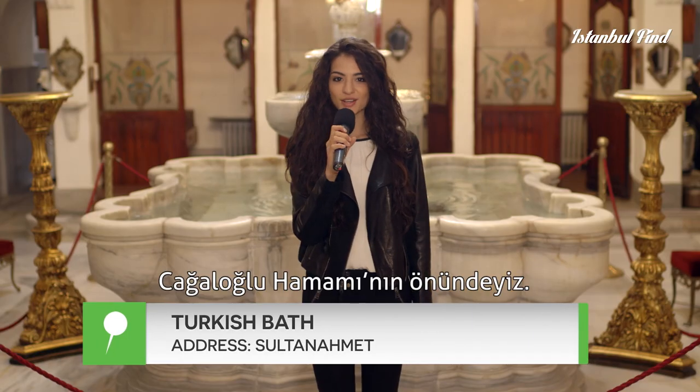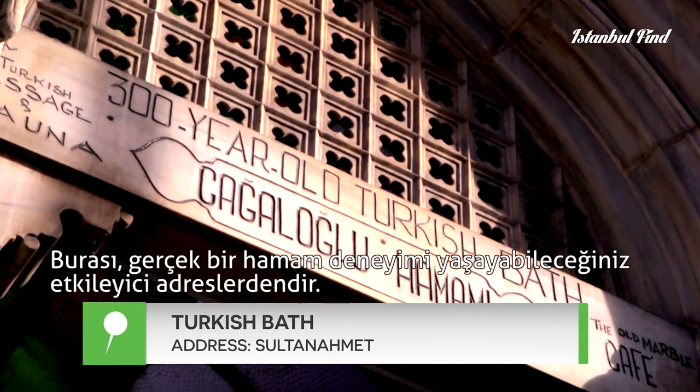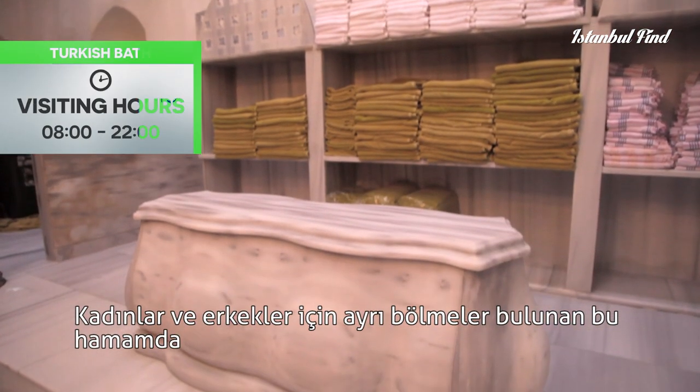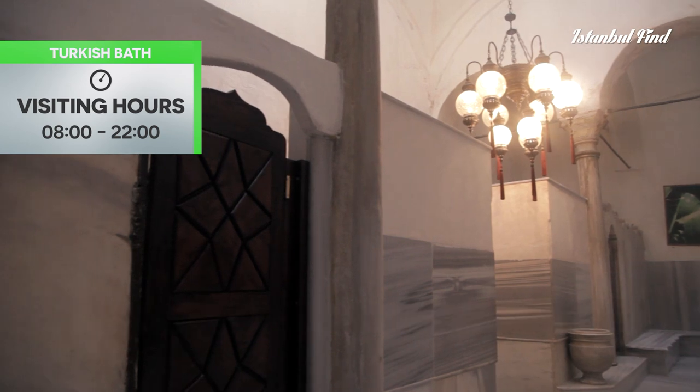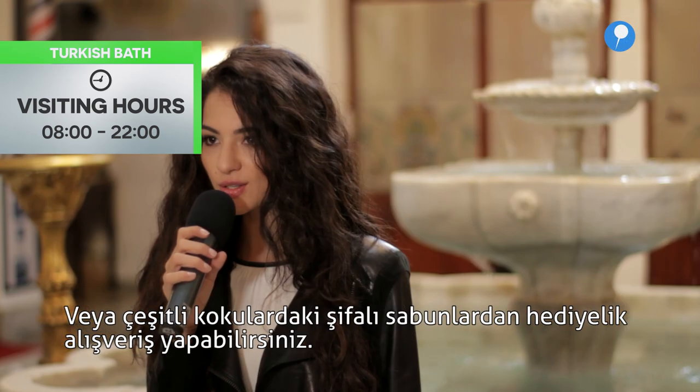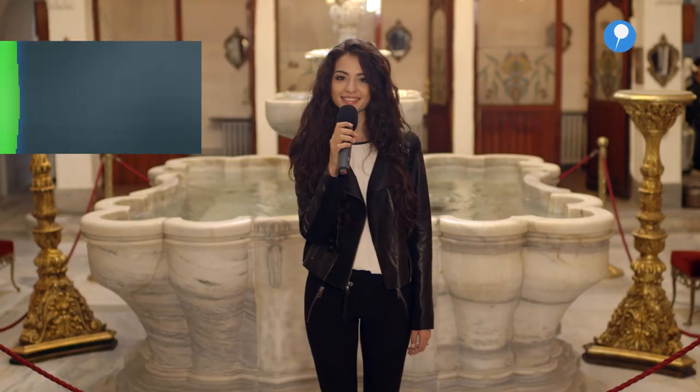Here we stand in the Cağaloğlu Bathhouse. This is the address where you can get an authentic Turkish bath experience. There are separate sections for men and women here. After your foam massage, you can get a rest at the cafe and shop around for healing soaps of various scents as souvenirs.